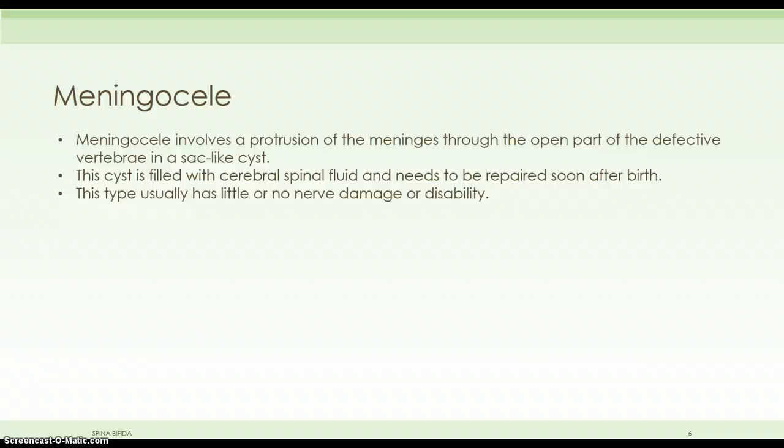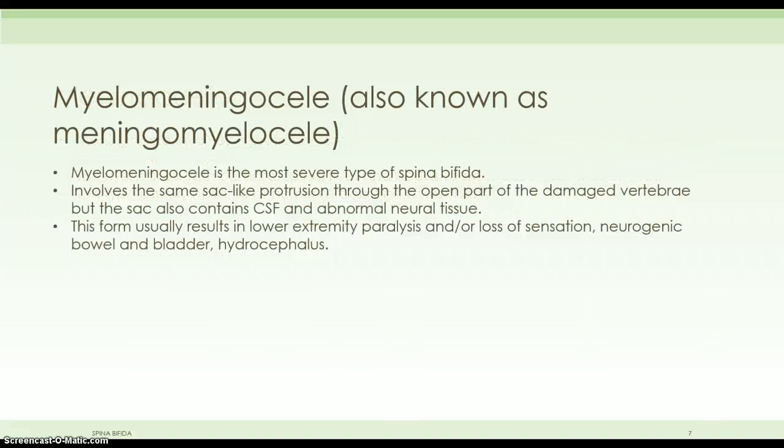Meningocele will result in the need for surgery to repair the cyst on the back, but will usually result in no or minor damage or disability. Myelomeningocele is the form most people that know someone with spina bifida can identify with. Almost all cases result in some form of paralysis, and most cases result in hydrocephalus, which is fluid on the brain that doesn't drain properly.